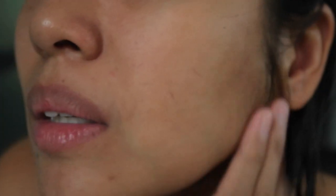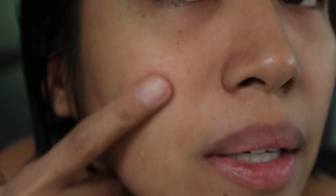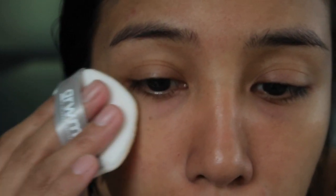I have discoloration on my eye bags. I also have very visible veins. Ayan, meron akong mga rashes over here. I don't know why my skin is acting up right now, but I think it's the perfect time to see the coverage of Get Ready With Me's powder. I'm gonna use the powder pa. Grabe yung pickup niya ng product. Okay, so let's try it on one side.